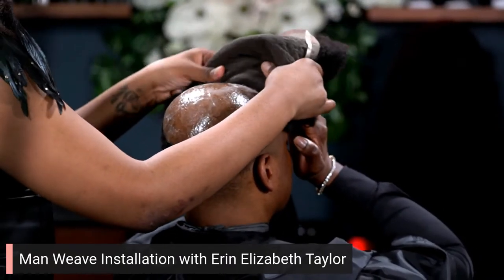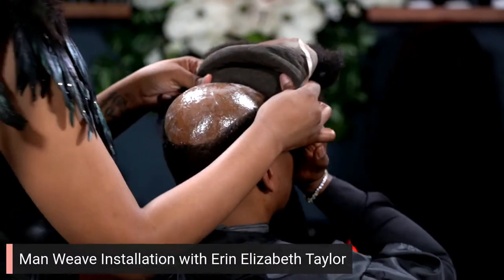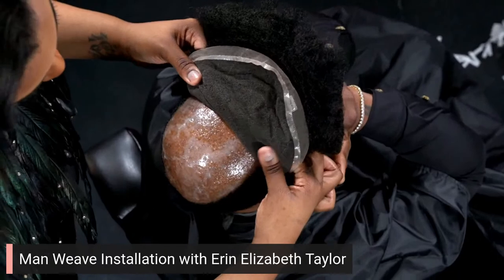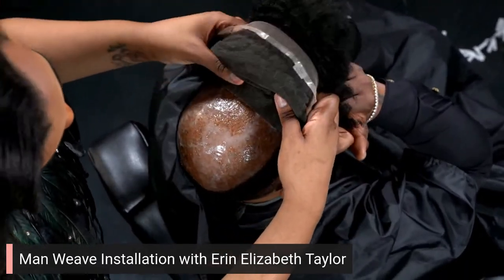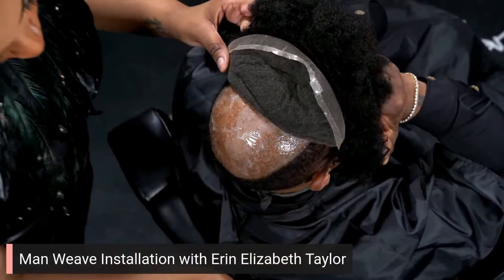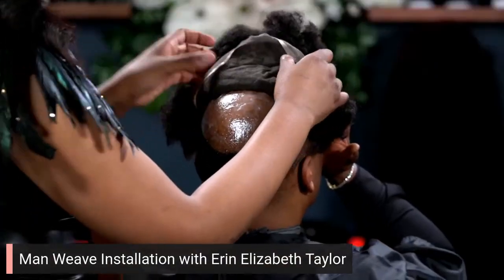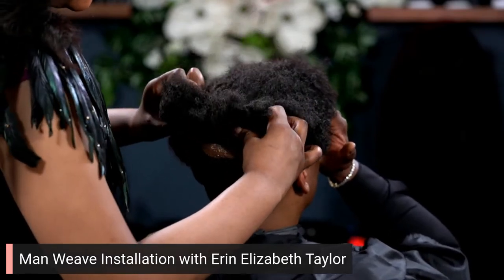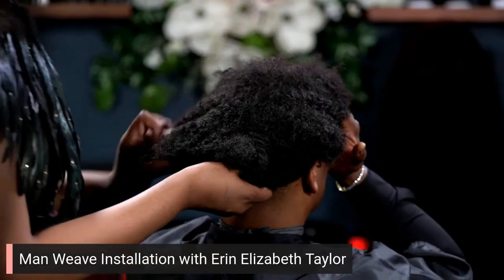And you want to make sure it's nice and taut. You don't want any air bubbles, any rippling of material. So you want to make sure you're taking your time and smoothing that all the way down. And that's why we have him holding that in place, because until it's set, you don't want any shifting going on.